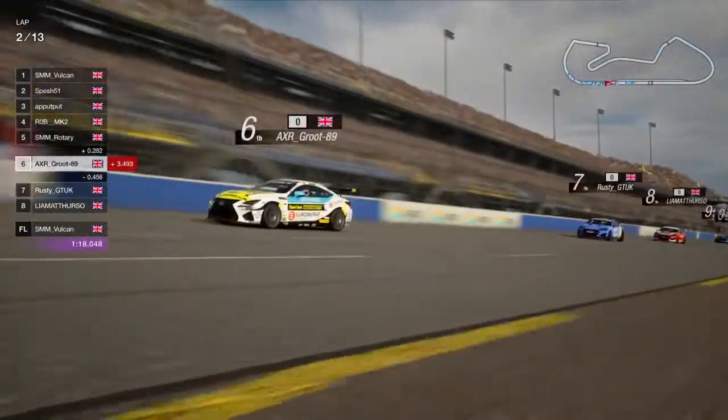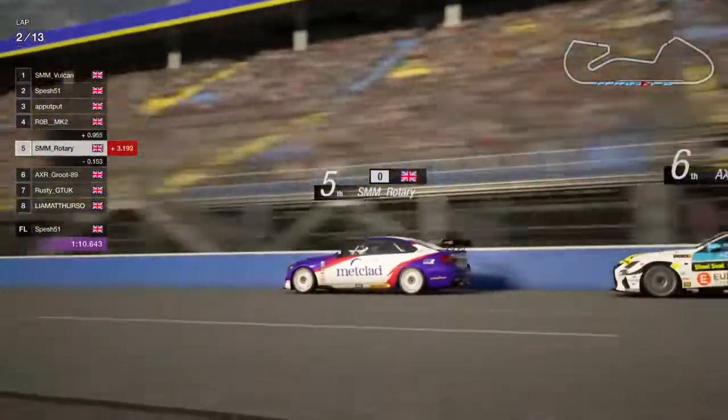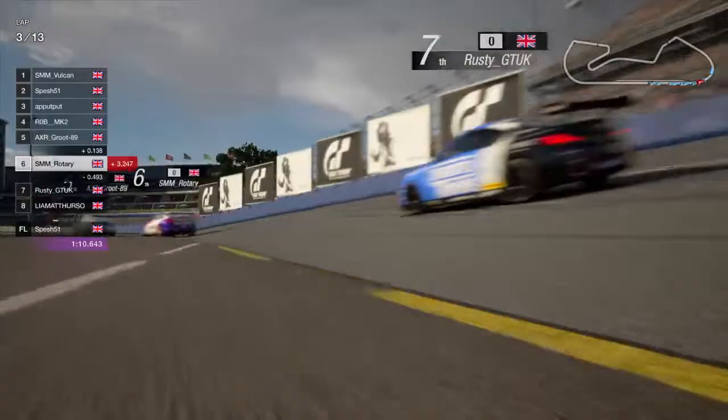if you're in eighth, you've got to make your way up, so you're going to have to battle someone. If you're in sixth, you're going to have to battle someone. We do see Schaller getting a good run here on Graham. He's going to get this done before the corner. It's almost done before the braking zone. It is done before the braking zone, so that should be very good.